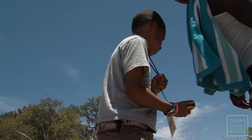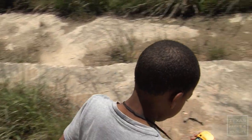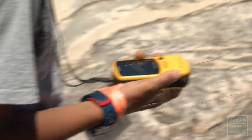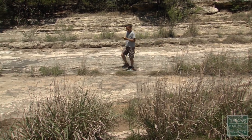I don't know where it is. I liked going around and finding stuff with the GPS. It's right in this area. Calvin really enjoyed the geocaching and just even seeing what's out here was really nice. He was on the hunt for something.